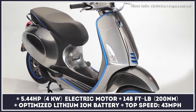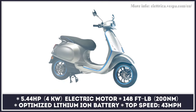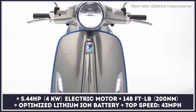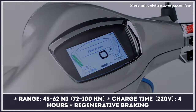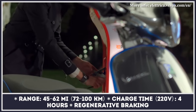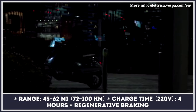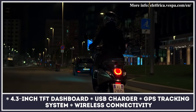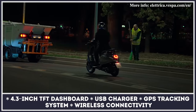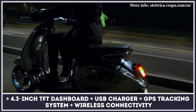Vespa is one of the most iconic names on the market of sit-down scooters. It's been in operation for more than 70 years. In 2018, the company introduced its first all-electric model, borrowing the design from the legendary Primavera. The Elettrica received a 5-horsepower electric motor, allowing for a max speed of 28 miles per hour, and a lithium-ion battery good for 62 miles. In 2020, Vespa introduced a new version of the model to the market. It's classified as a motorcycle, not a moped, which allows its top speed to be increased to 43 miles per hour. The scoot also features an optimized power unit and battery, regenerative braking, and a new 4.3-inch TFT dashboard.